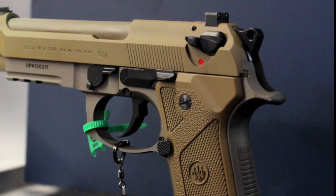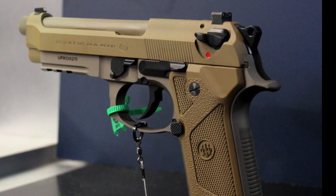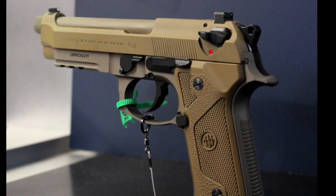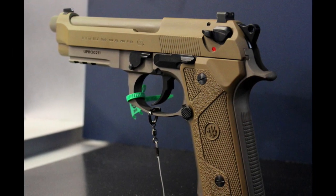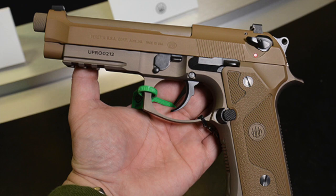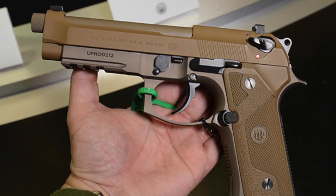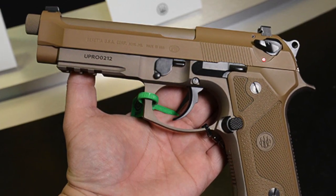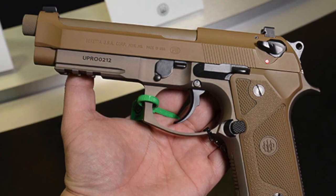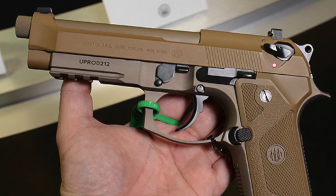It comes with 3 magazines of 17 rounds apiece. Or, of course, if you're in a restrictive state, they also have the 10-round version as well, which is what I have. Some people don't like the color of the M9A3, but I'm telling you, do your homework. Look at other guns. And if you can get your hands on one, you will not be disappointed. I'm telling you right now, it's worth every penny that I spent on it.